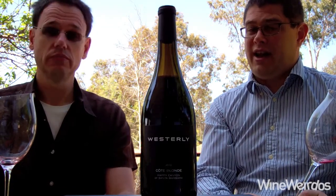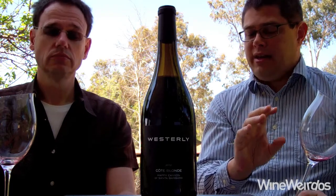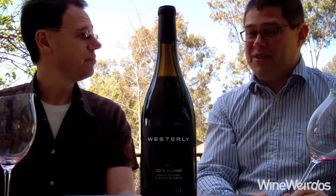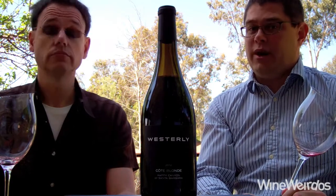And very elegant. I just love their very restrained use of new oak, 15%, and it's 18 months in barrel. I love that. I think that's a brilliant play. Really exciting wine. I love this from Westerly. And at $45, I think it's a good value play. I think it's a really nice wine to bring to a dinner.